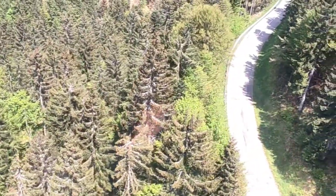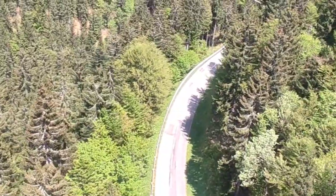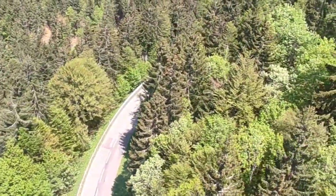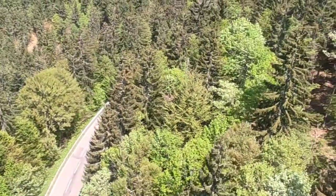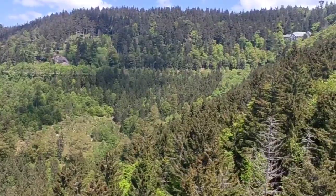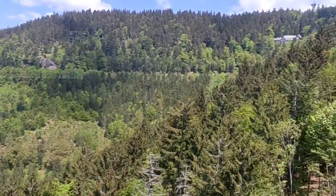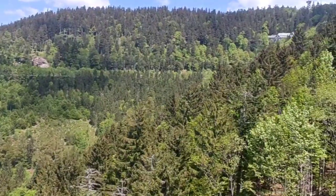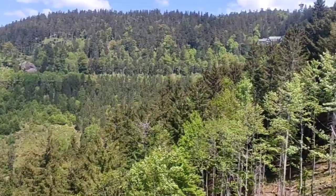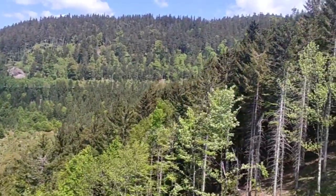From the cable car, you can see the beautiful view of the forest. But do you know why it is called the Black Forest? Actually, the forest is fully covered with densely packed canopy trees, which are very dark green in color. And as these trees are very high, the sunlight cannot reach the ground, so the woods seem very dark.